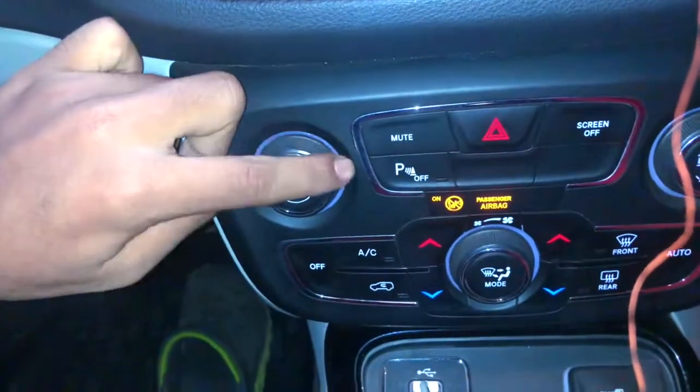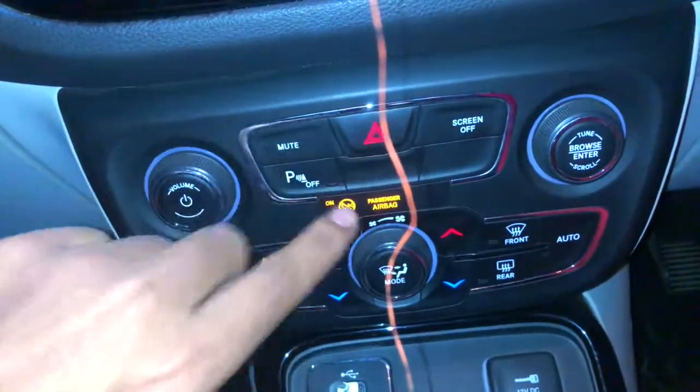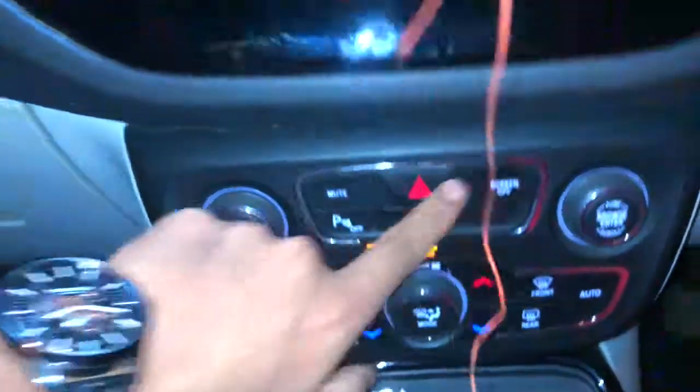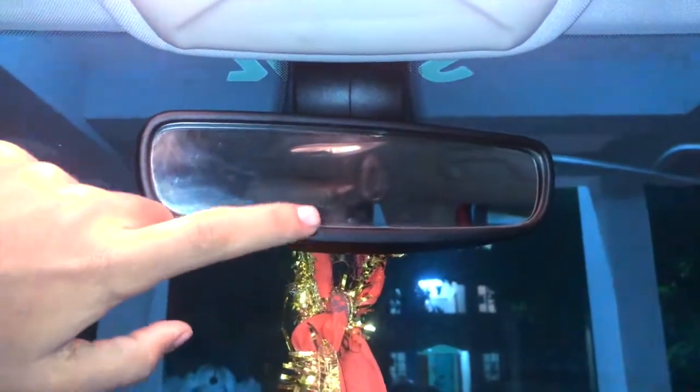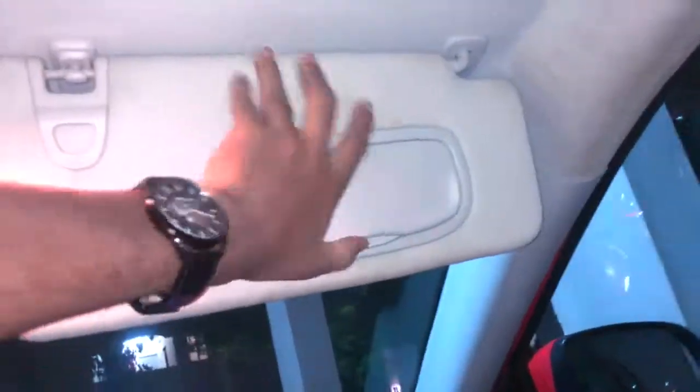You have your radio controls right over here for volume, power off, and tune, and you have your hazard lights here, your mute switch here, your parking brake sensor off here. You have your screen off for night times. And the top is good. It's plastic, but it's definitely on a higher level. So that's pretty much it. You don't get auto dimming mirrors. You have both your mirrors, but no lights there. Also on that side, you don't have a light over there, but you have a holder on both sides, as you can see. So that pretty much sums up the video.